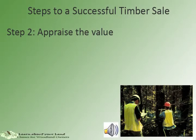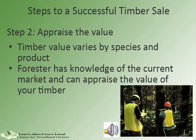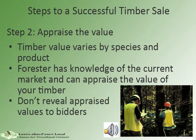It is wise to know the approximate value of your timber prior to opening your sale for bids. In addition to the species and type of product your trees could be sold for, other factors such as distance to mills, size of the sale, and time of year of the sale can affect what your timber is worth. A forester can help you determine potential market value and help you understand how that number was determined. Don't share this with bidders; rather, use it to evaluate the bids when you open them.